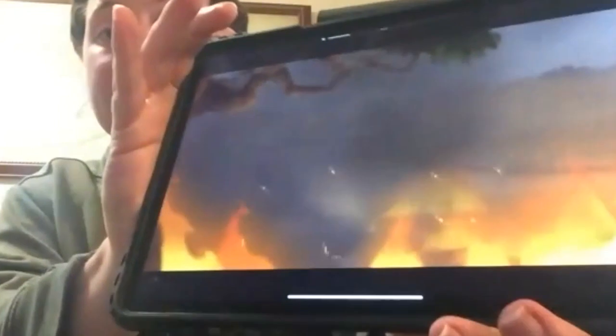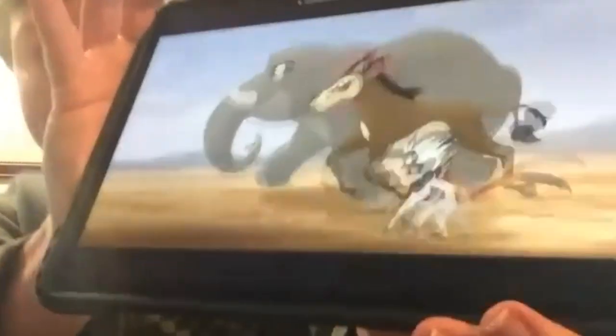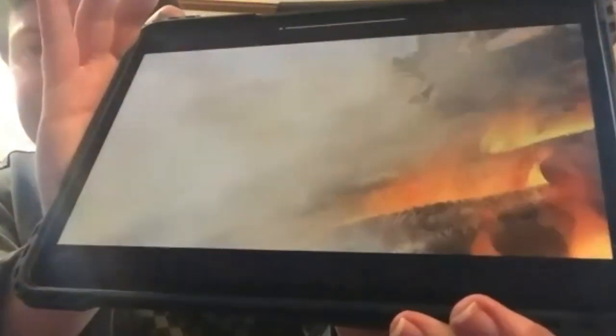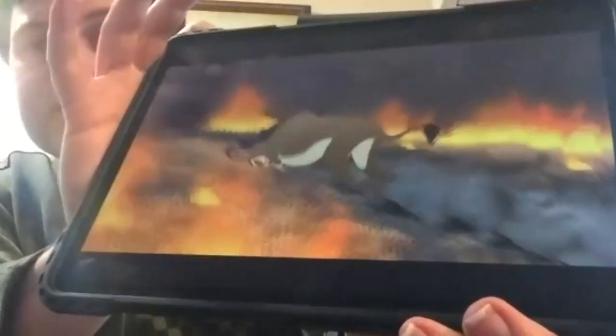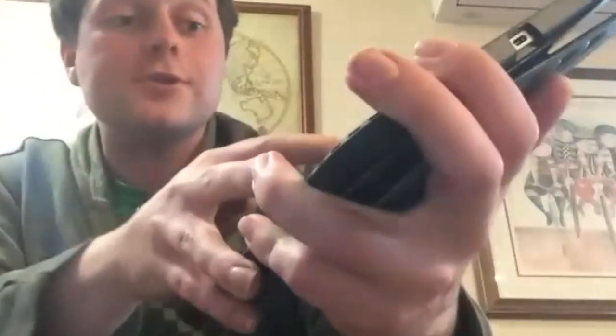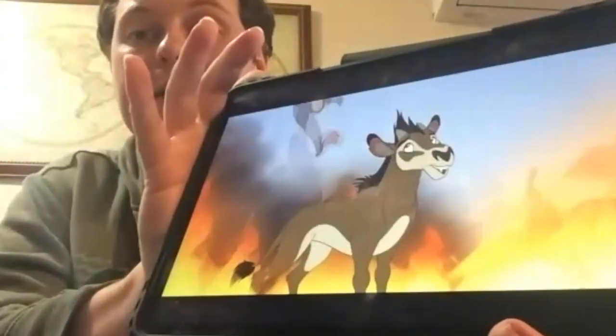Uh-oh, trouble! Until they heard someone calling for help. "The three friends. We're coming to save you." And that is no joke. This would be fine if there was not a fire. Chama used his trunk and blew the dust to make a path. Whew. They hopped onto their backs and got out of there just in the nick of time.